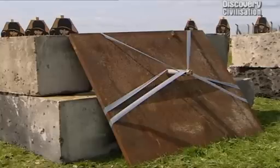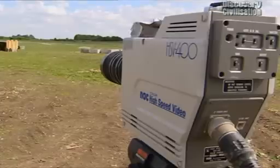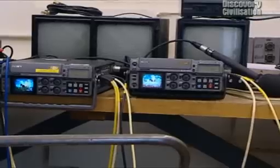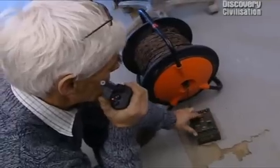We've also set up high-speed video cameras to record the impact and show how well the armor stands up to the modern equivalent of a Tiger's deadly firepower. Take a look at this. Confirm range clear all round. Range clear all round, video ready. Stand by. 3, 2, 1.